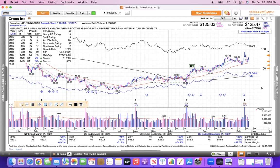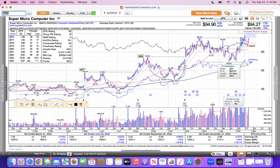SMCI, I want to talk about this one today. A couple of buddies of mine were talking about it, down 3 days in a row. They're getting a little nervous, but all it did was come down to its 21, find support, and rip nearly 9% today. That's just basic trading right there. I mean, that looks like technical action to me. It comes down on lighter volume, then pops.